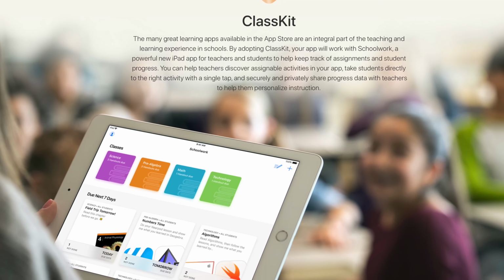Just like third-party developers such as Philips Hue and LIFX use the HomeKit framework to integrate their apps with the first-party app Home made by Apple, the exact same thing can now be done by developers with educational apps using the ClassKit framework to integrate it with Apple's first-party application Schoolwork.